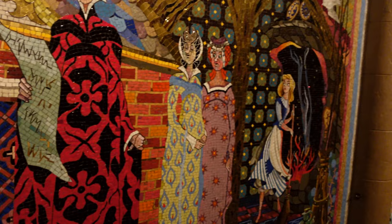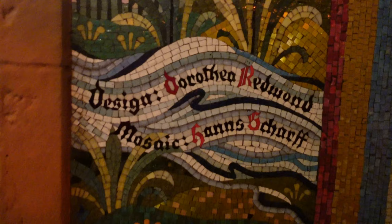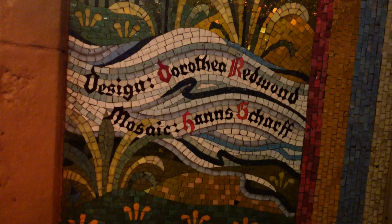These murals were designed by Dorothea Redmond and also Hanns Scharff, and the mosaic was done by Hanns Scharff. Now, he also did the murals for the Land pavilion in Epcot, and he also did the mosaics that are in the transition strips for New Orleans Square in Disneyland. So if you look down when you cross over into the shops at Disneyland, you can actually find mosaics by him. He also did tables that were there, but they don't exist anymore.